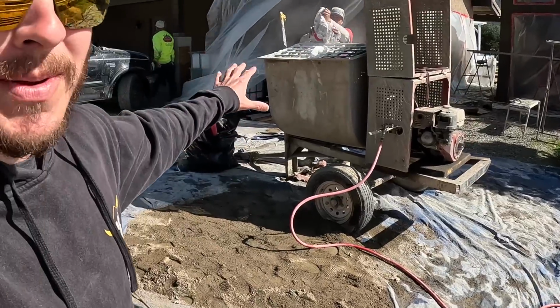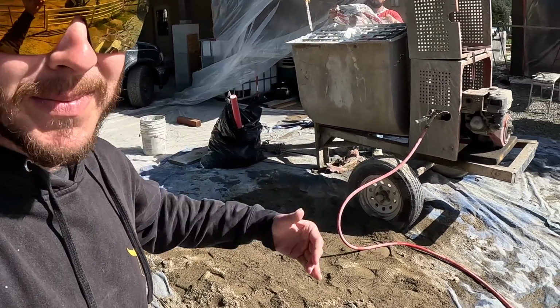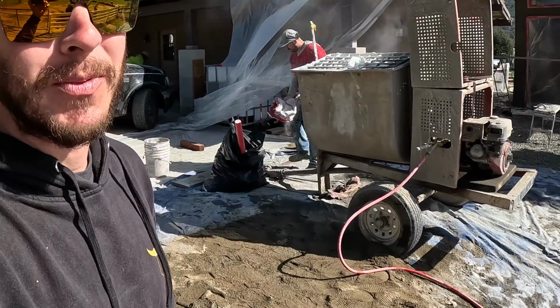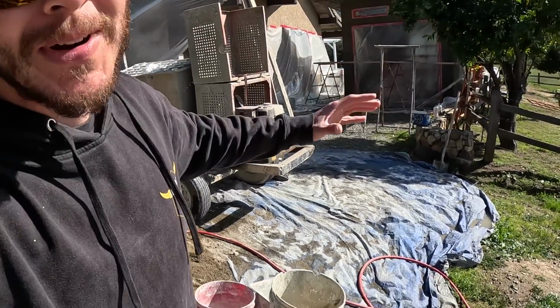That is all just pre-mixed, no more sand gets mixed in or anything like that. That is all the stuff straight out of the bags into the mixer, gonna get it blended up, and then we're gonna start seeing this thing take shape real quick. I mean, I already enjoy seeing it right now. No more framing, no more lumber.